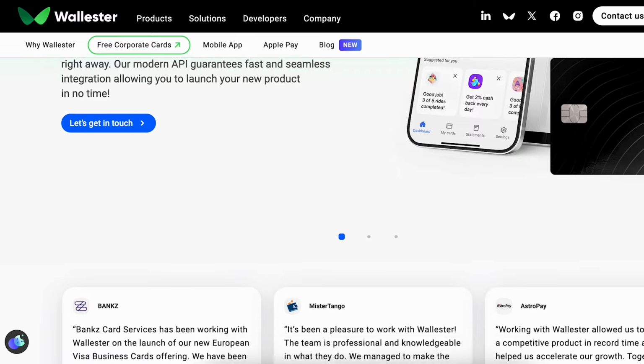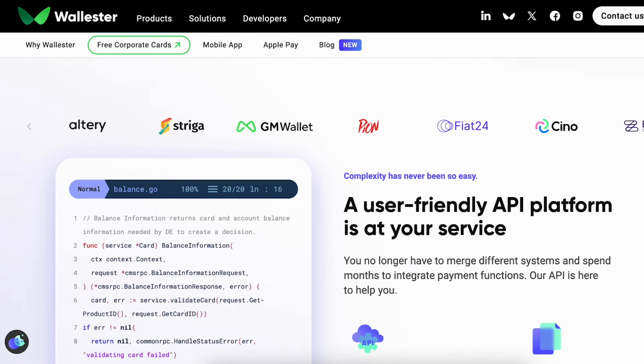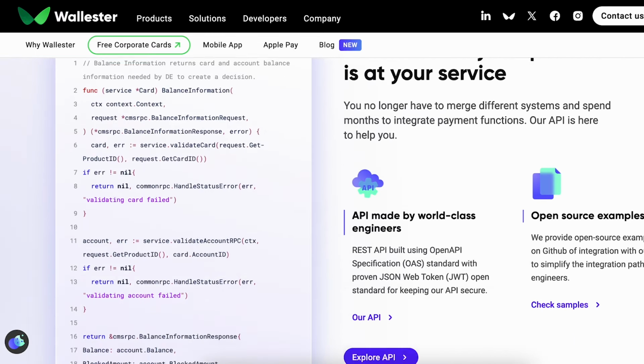Can you introduce us to Wallester? So Wallester is a fintech organization. We provide innovative payment solutions via a proprietary technology platform that's cloud native. We operate in 3 countries. Our foundation is in Estonia, but we now have offices in France and also most recently in the UK.